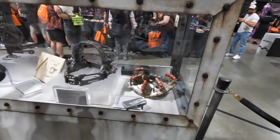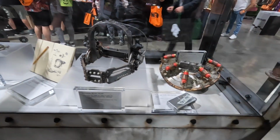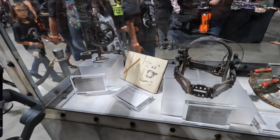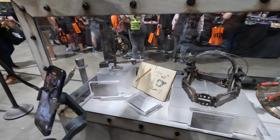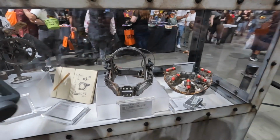Shotgun collar trap. This is the bear trap 2.0. This play me tape is from Saw X. That sketchbook is also from Saw X. And then that's the magnum eye hole trap from Saw 2, where the guy looks through the peephole and then gets shot. Yeah, that's a classic. So again, these are all screen used. These are all authentic. The producers have a massive warehouse and this kind of stuff is just there.